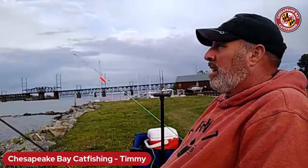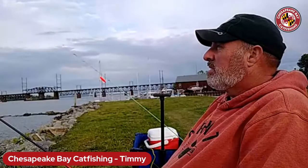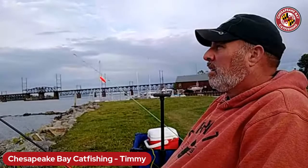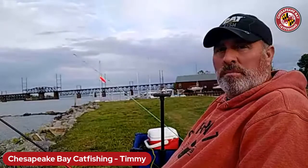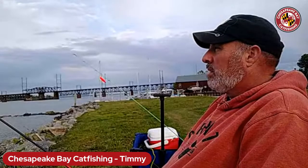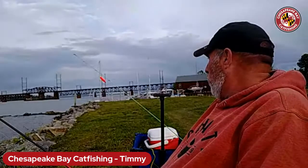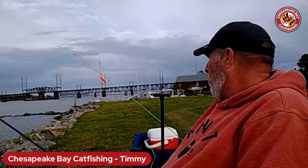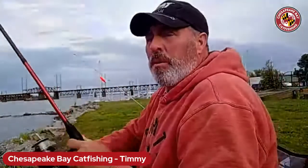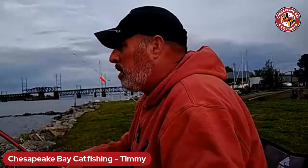Now I won't get no bite now for like ever. I'm going to have to bring it back in and recast it to a different spot. Fishy spot. Gotta find a fishy spot here. We're in some thick stuff, grass or something. See if we got any worm left.